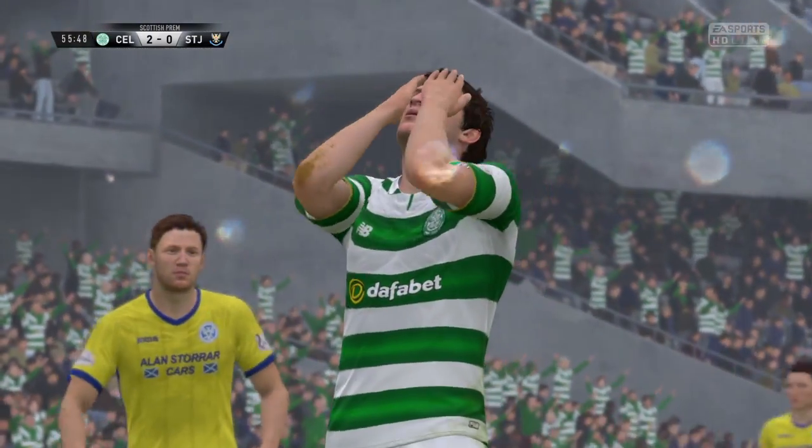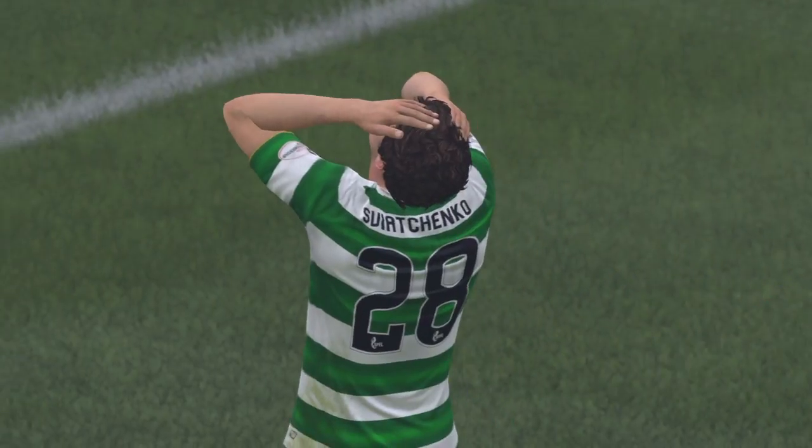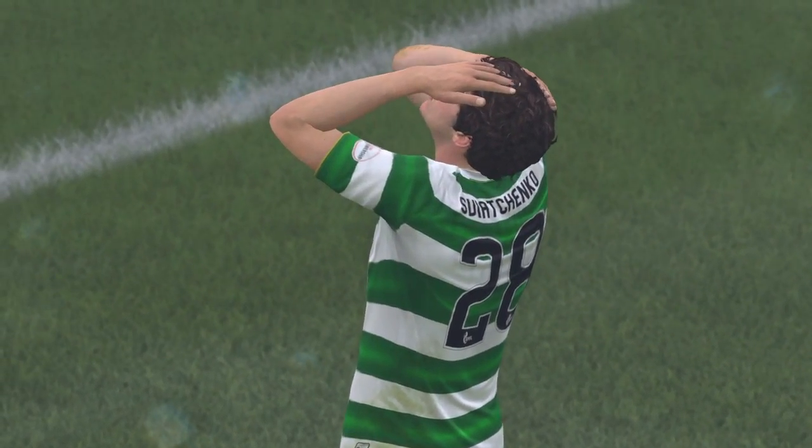Header, probably deserved a bit better from it. Yeah, he's one of the best headers of the ball in this league. Then you think it must go in, but it didn't go in. Well, it was manna from heaven for any striker, but I think he's taken his eye off the ball there.